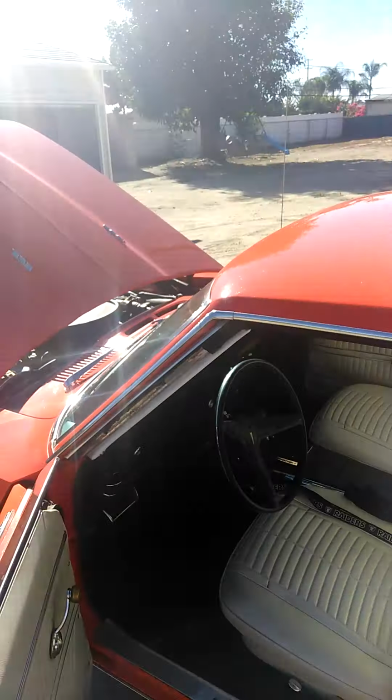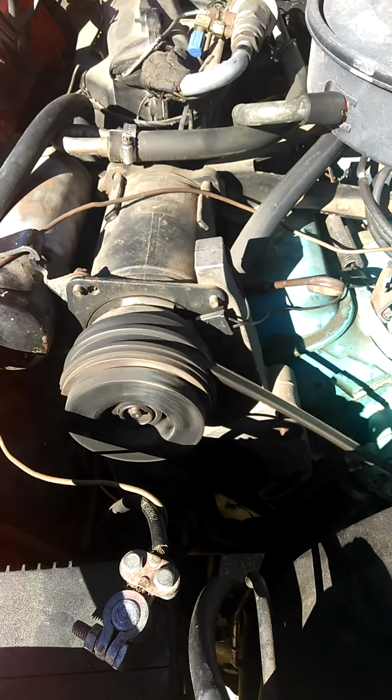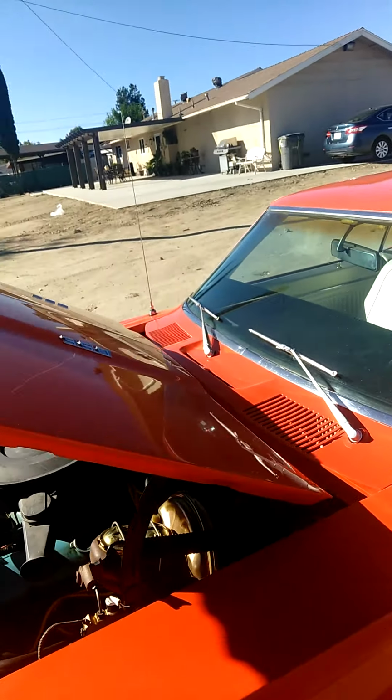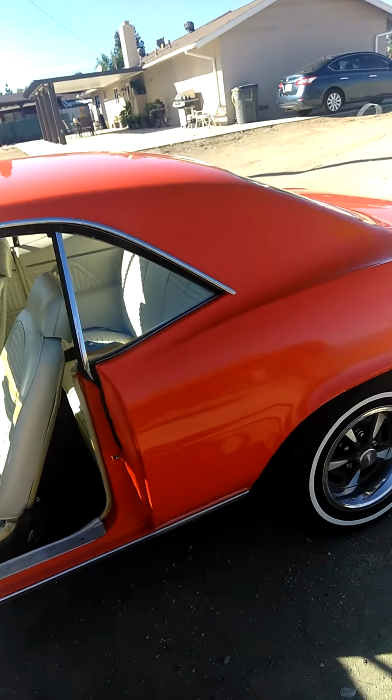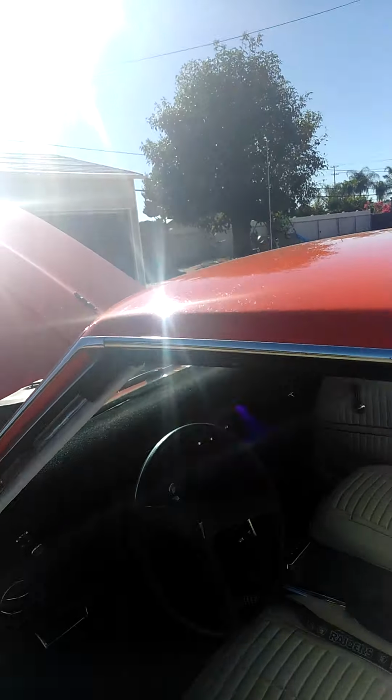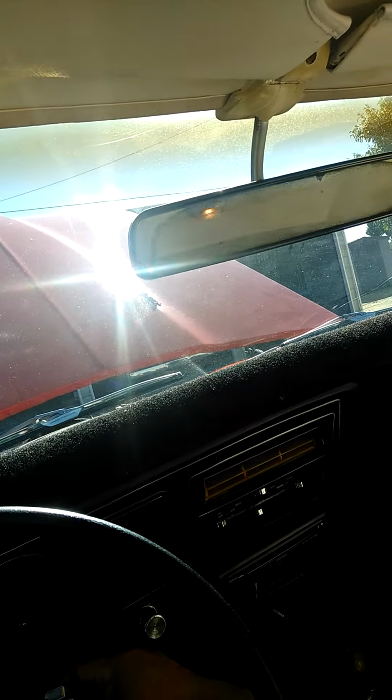As you can see, the air compressor did kick on. It is blowing, but it's not getting cool. I don't know why. I just got the car. I don't have a chance to check anything. Drove fine on the freeway. I was cruising at 70 miles per hour. Radio works.